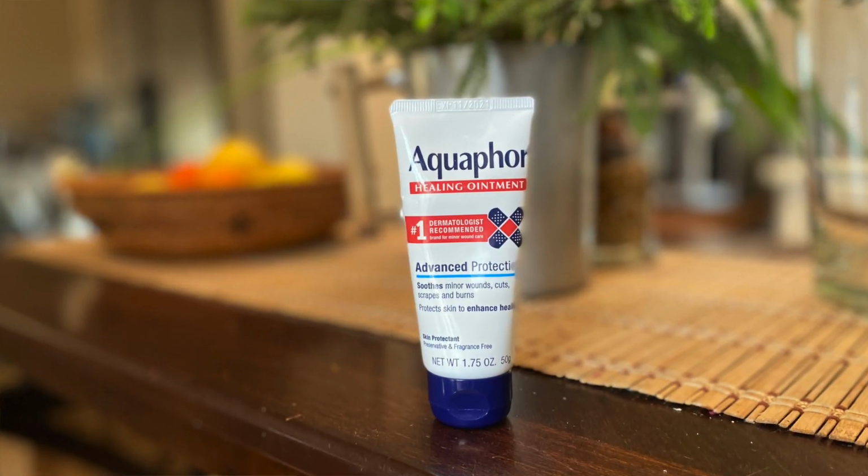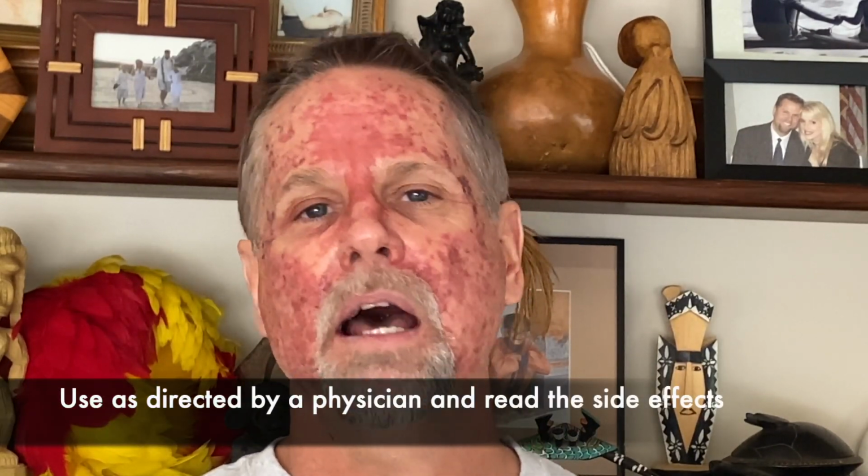So what I have to do is I put Aquaphor on my skin. Aquaphor helps quite a bit. It's a good barrier between my skin and the outside world, and it's nice and moisturizing. Some people can handle Aquaphor, some people can't. I heard another lady out there, she uses Crisco. I mean, whatever works for you. But definitely don't use somebody else's Fluorouracil. Definitely get it through a doctor. Read the pamphlet. There's a lot of things that you want to look out for when you're taking this.